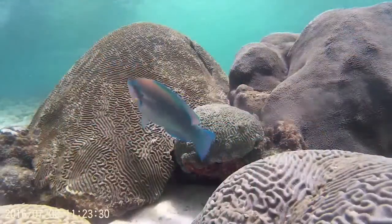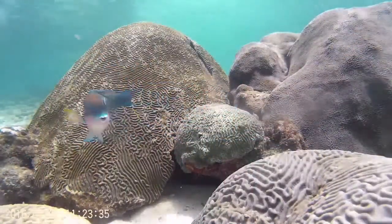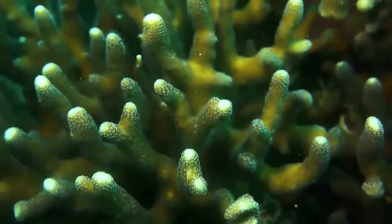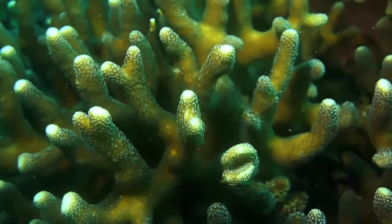So massive boulder-like corals, for example, can grow up to 2 centimetres a year, which is a bit slower than your fingernails grow, whilst the branching tree-like corals are a bit faster at around 10 centimetres a year, and this is a bit slower than your hair grows.